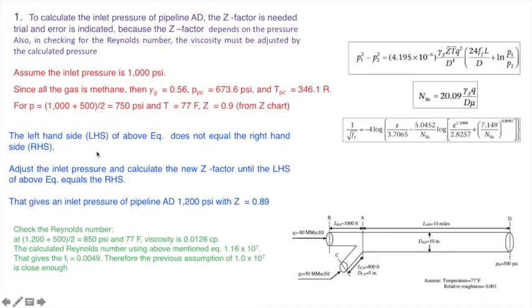Now to calculate the inlet pressure of the pipeline AD, the Z factor is needed, right? So you see that we have an equation here and we have to find out this P1. Now to get this P1, we have to find out Z. Now this Z is dependent on the pressure at inlet and outlet because this compressibility factor is the average compressibility factor. So first we have to take some value of P1 to find out Z first.